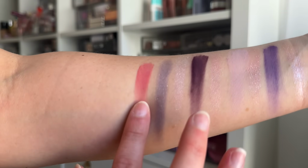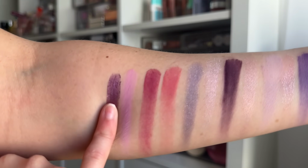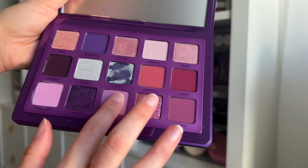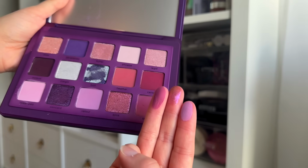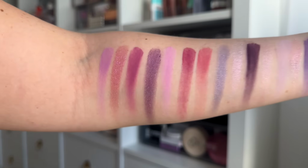The mattes do feel quite silky, and they have good pigment. This is by far the best swatching shade thus far in the shimmers, Concord. And then getting into the final three. That one swatched good too.